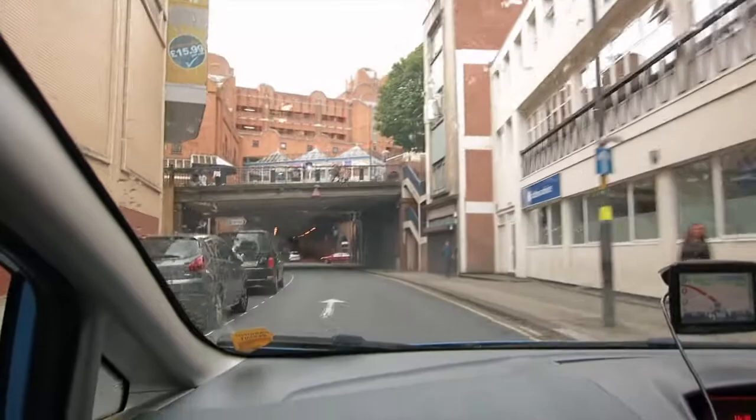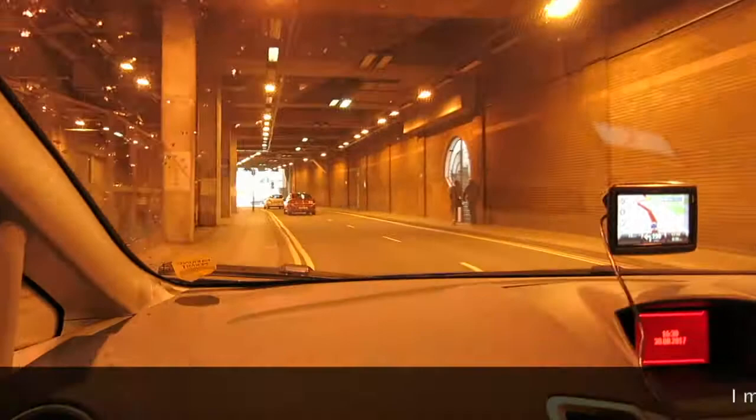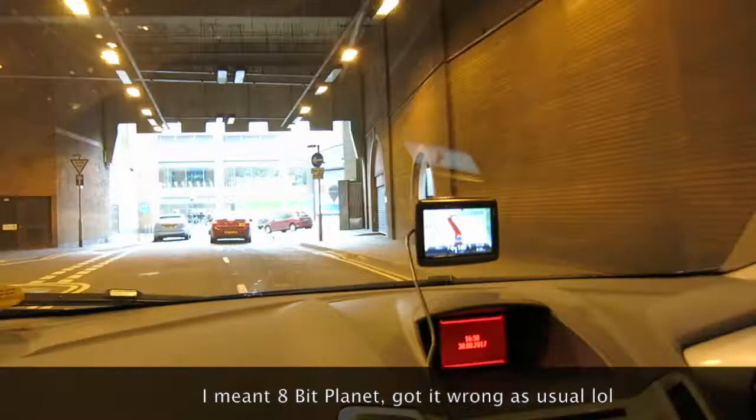So we've arrived in Bristol. James is doing the driving. And we're going through a tunnel. Never been through here before. And so we're trying to find 8-Bit Games, the first place we're going to go to, in Rupert Street. Hopefully the sat nav is going to do us a good job of getting us there. And so we will see you when we show some footage of 8-Bit Games in a minute.